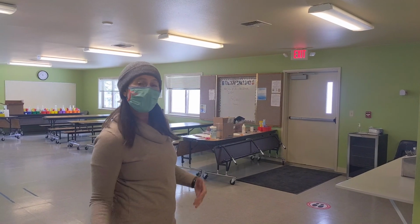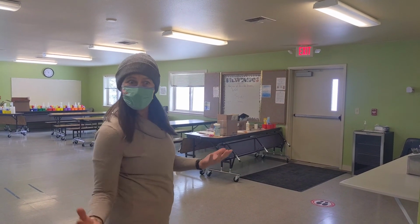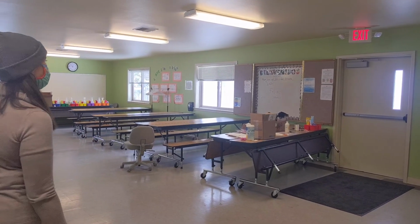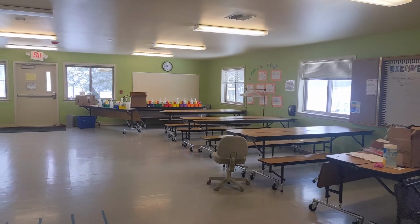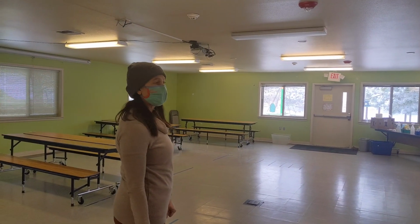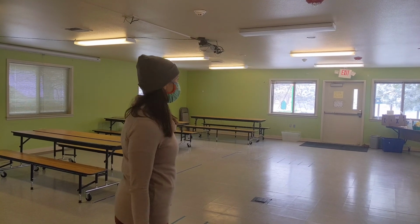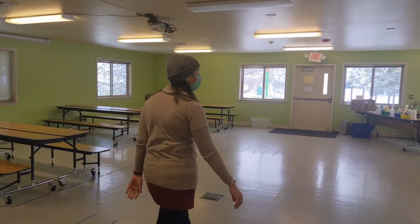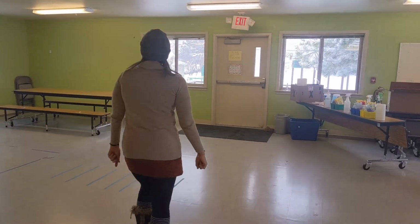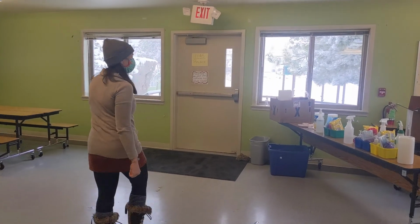And we se habla español aquí. Aquí hablamos español en la cafetería. And students are learning basic conversation skills as well. This year, students will be having lunch in their classrooms. We won't be using this as a cafeteria due to COVID, but we hope to be back in here next year or at some point soon. So this is our big room.